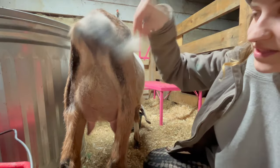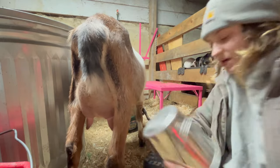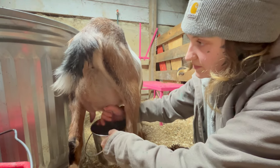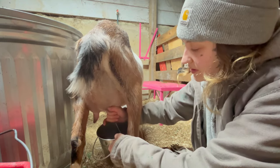Any of this crusty stuff on her tail is just from her still cleaning out from giving birth. It's pretty normal for that to happen for a week or two after birth. The small amount is a healthy amount.